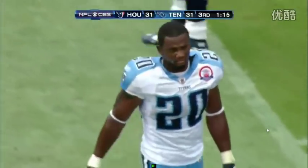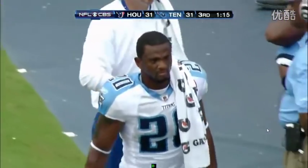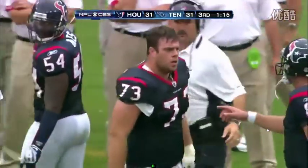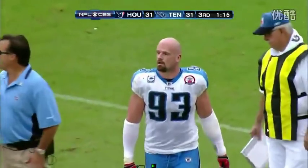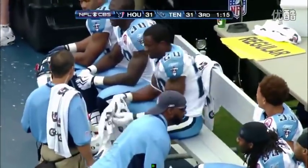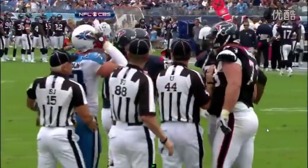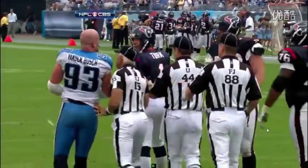Nick Harper was the victim of that penalty that gave the Texans 1st and goal. A lot of jawing going on. This is a rivalry game, folks. If you look at the AFC South, it's the modern version of the black and blue division nowadays. And you look at it, it's defenses, too. And look at here, these guys know each other. Vanden Bosch. They know each other really well.